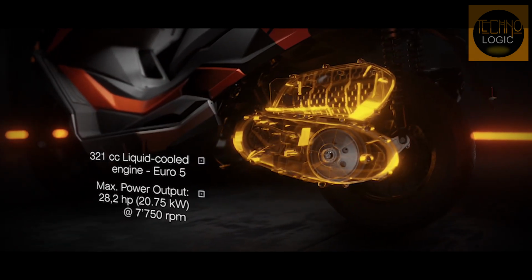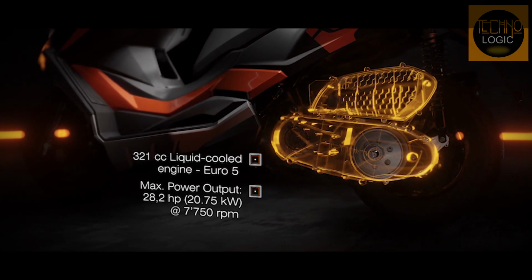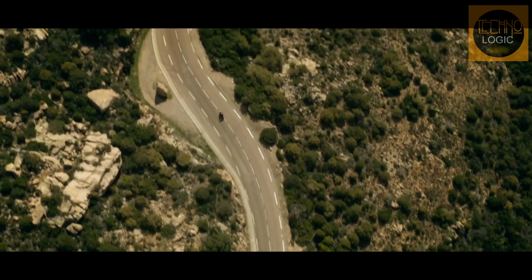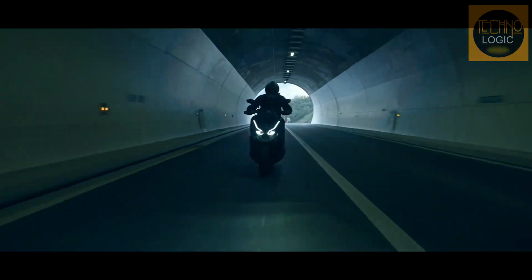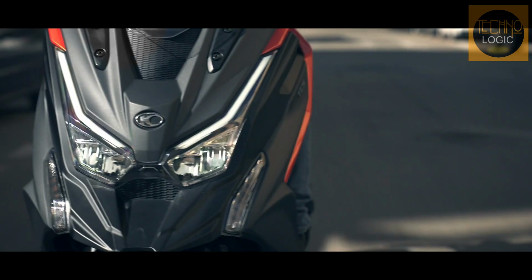The potent 321cc, liquid-cooled, fuel-injected, 4-valve single-cylinder engine of the DTX360 generates 28.4 horsepower and 30 Nm of torque, respectively. Since it is based on the second-generation Downtown 350i, the technology, performance, and comfort standards are already at the top of their class. The effective range is around 300 kilometers between fuel stops.